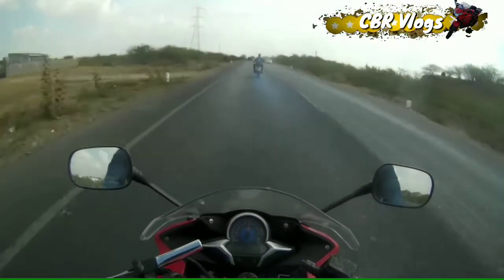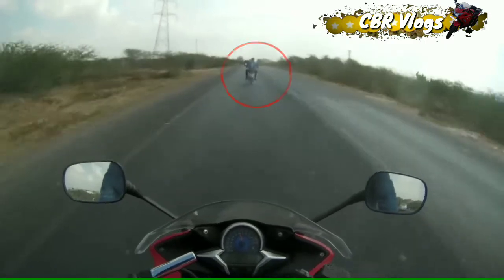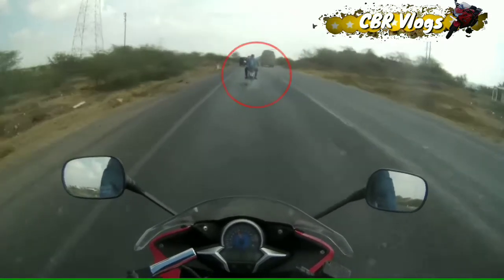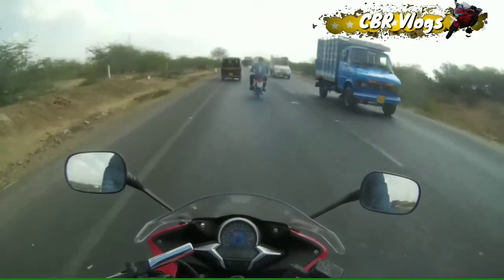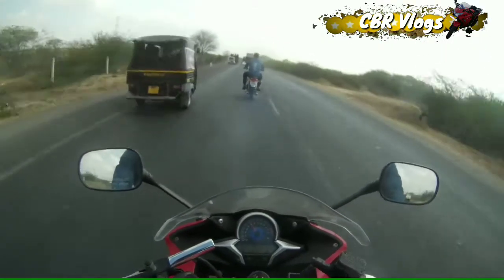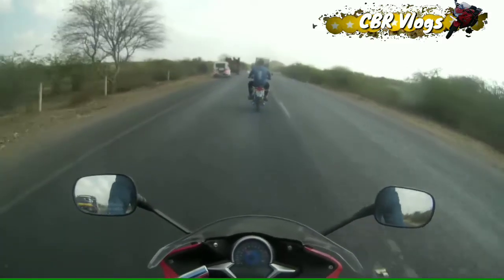And right now we are on Gandhidham Bhuj highway, and yes, that's an RD 350. We are chasing it for like 5 minutes or something, and that seems to be my friend Anis, who is from Bhuj. He was restoring an RD. Let's see what's the story right now.